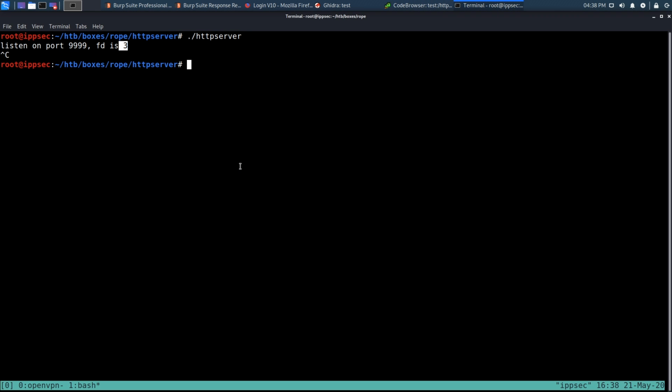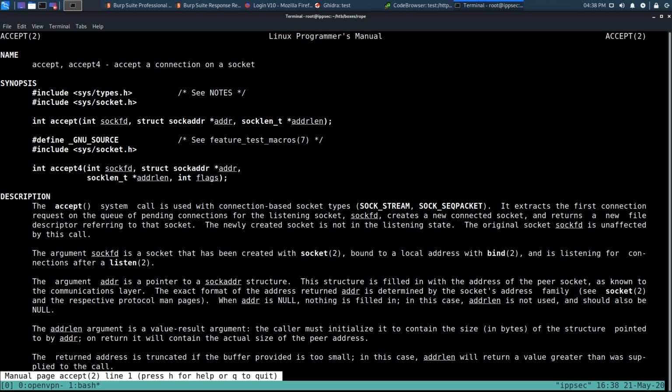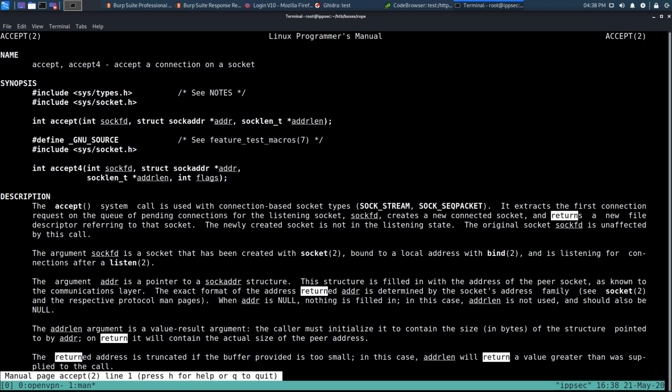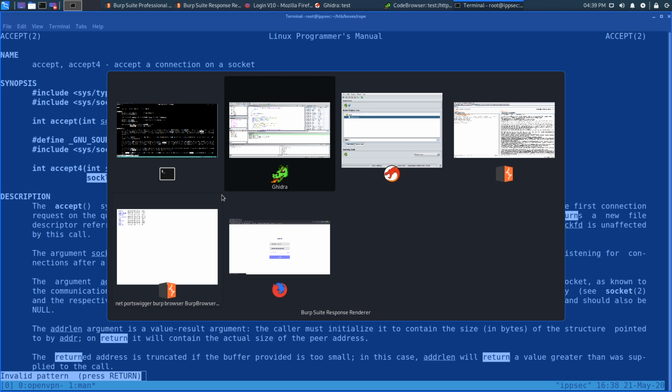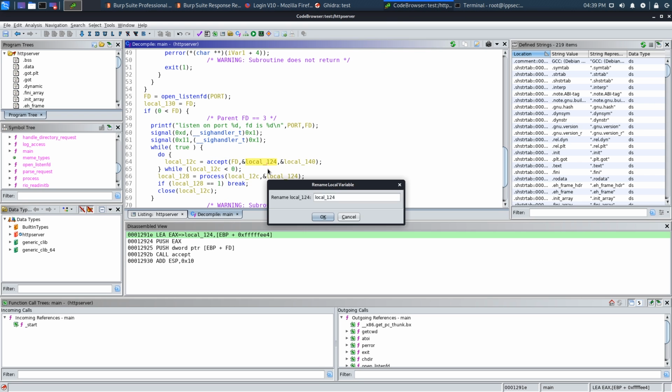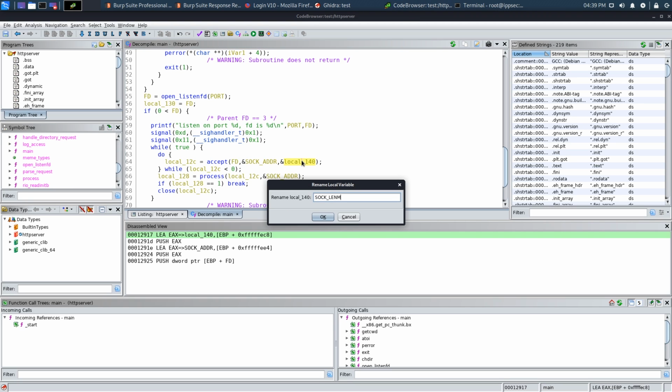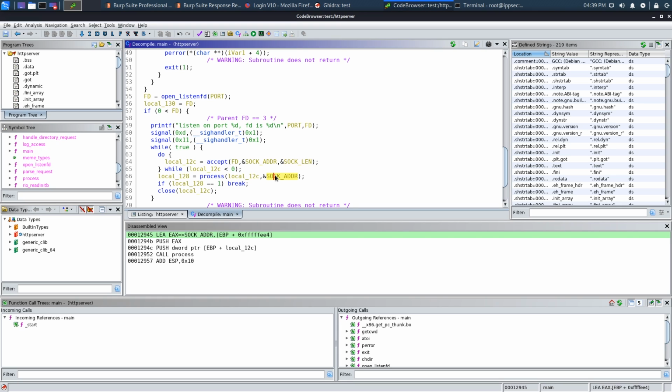Accept is just a standard syscall, so you can just do man accept if you want to read about it. Does this tell us what it returns? Return will contain actual size and peer address. But where is it? Accept. Oh, right here. Sock FD, sock address, and sock length. So we could say this one is sockaddr, and this is socklen. Could help a little bit when we just go analyze it. Process 12C. This is the output of accept.